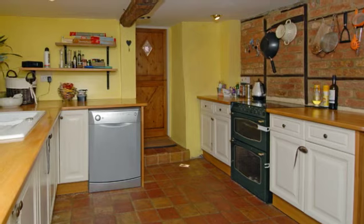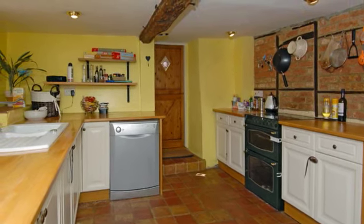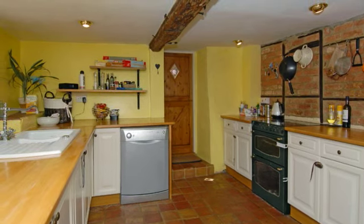Situated to the rear, the kitchen has quarry-tiled flooring, a good range of fitted units, space for appliances, and stairs to the first floor.